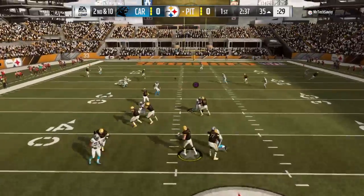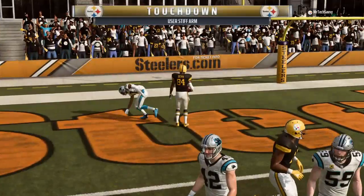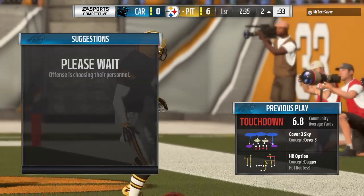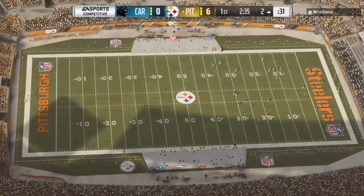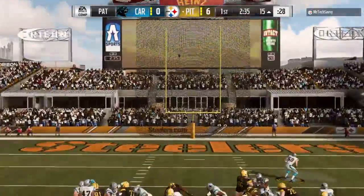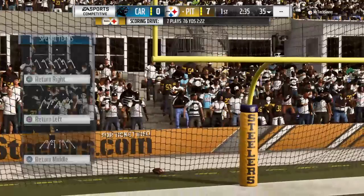2nd and 10, it's Roethlisberger once more. And this is caught at the 8. And he's going to take it in for a Steeler touchdown. Antonio Brown, 35 yards. And the Steelers have taken a first quarter lead. Chris Boswell now for the extra point. Extra point put through by Boswell. And that makes the score 7-0.